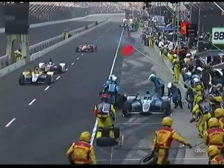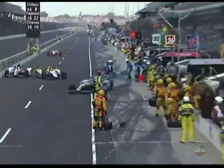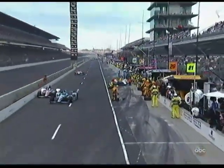For James Hinchcliffe, lap 144, he got on the radio and radioed into Robert Gouet, his race strategist. How soon are we going to pit? I have no grip. He was begging for a pit stop, and that caution came just at the right time.